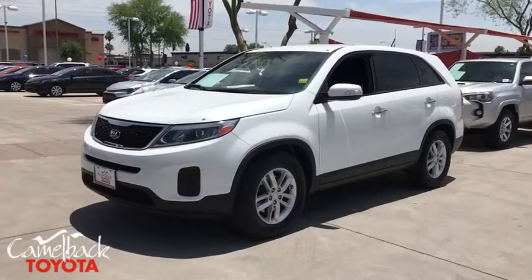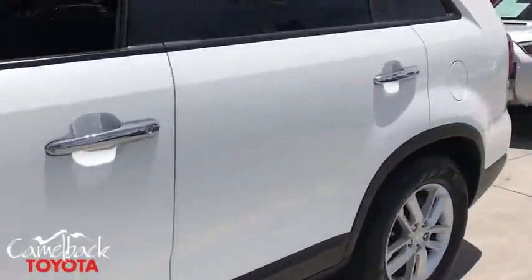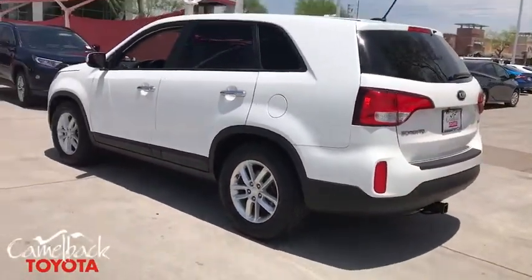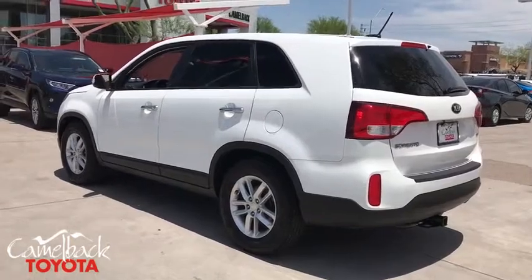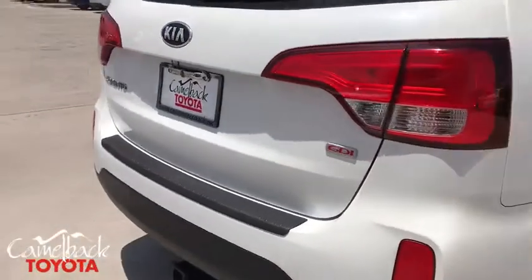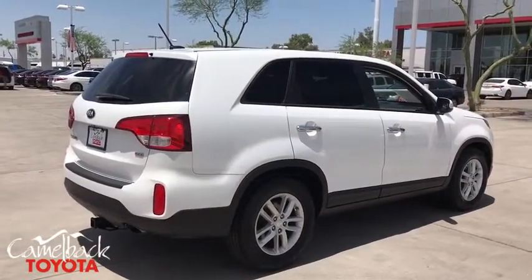The 2014 Kia Sorento. The Kia Sorento is a comfortable riding, powerful compact SUV loaded with impressive standard features. Take one look at its stylish, sleek design, and you'll want to cross over to a Sorento. This vehicle has less than 80,000 miles. Here are some of this vehicle's great options.